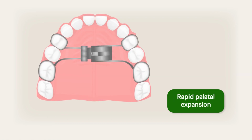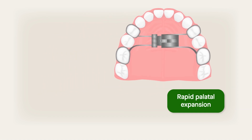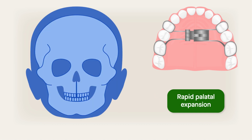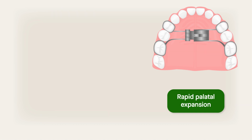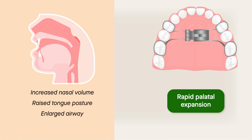A new study suggests that rapid palatal expansion could be considered a viable and safe treatment option for certain children. Rapid palatal expansion is a commonly performed orthodontic treatment. This treatment separates the mid-palatal suture of the palate and improves breathing by widening the upper jaw and nasal floor. The result is increased nasal volume, raised tongue posture, and an enlarged airway.